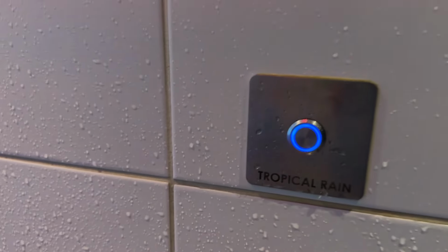Honestly, I like the showers. They have little different showers, like one that pours down cold mist, and another one that pours down hot mist, and another one that pours down like a rain shower. And the chairs were very nice. Overall, it was an interesting experience. So hopefully this gives you a glimpse of what Aqua Class is all about.